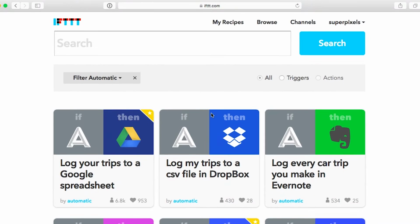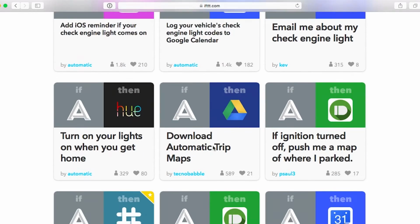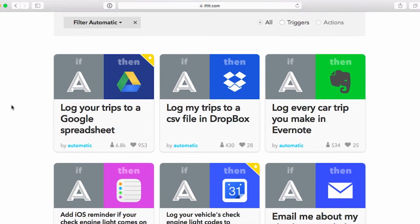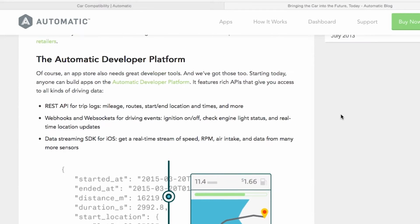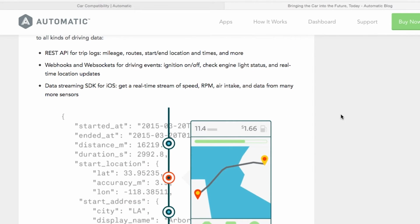What I recommend you do is actually go on to IFTTT and check out all the different recipes. If there's something here that you think would be a really killer feature, I really like the lights, except that I don't have any Hue lights. So for me, that's of limited use. But it is cool to be able to see all of my trips in one big spreadsheet. Automatic also has an SDK for developers. What that means is that they can make applications specifically for it. So let's take a look at one of those now.